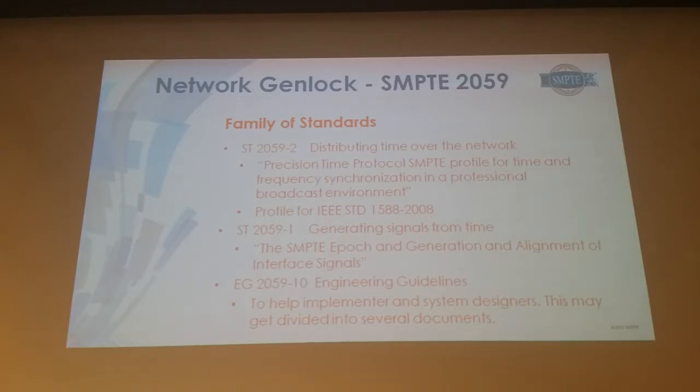The dash 1 document then takes, now I've got time in my device, how do I generate all my signals? So how do I generate video? How do I generate audio? How do I generate time code? And so that's the dash 1 document. And then there'll also be some engineering guidelines that are going to come along with that. So there's a dash 10, we skipped a few numbers. So dash 10 is going to be an engineering guideline to help implementers and system designers in terms of setting up the systems to use this.